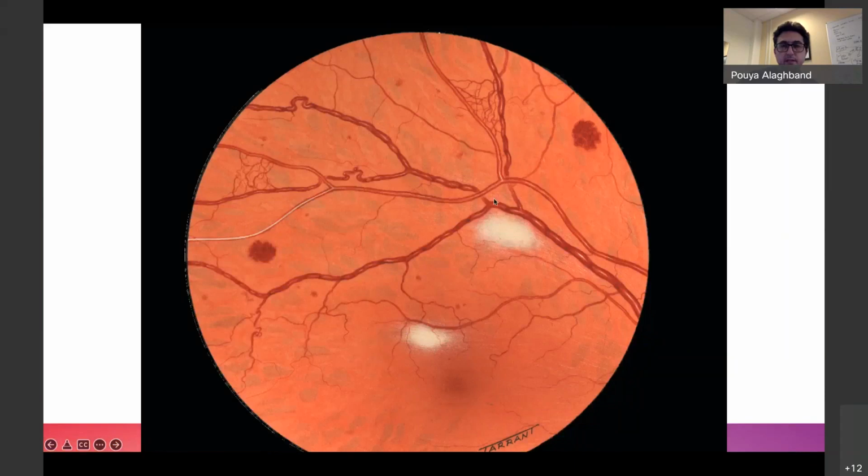And this is the cartoon demonstration of NVE, the peripheral retina, dot and blot hemorrhages, and hard exudates. And also you can see the beaded changes at the blood vessel level, not only because of diabetes, but also could be due to high blood pressure.